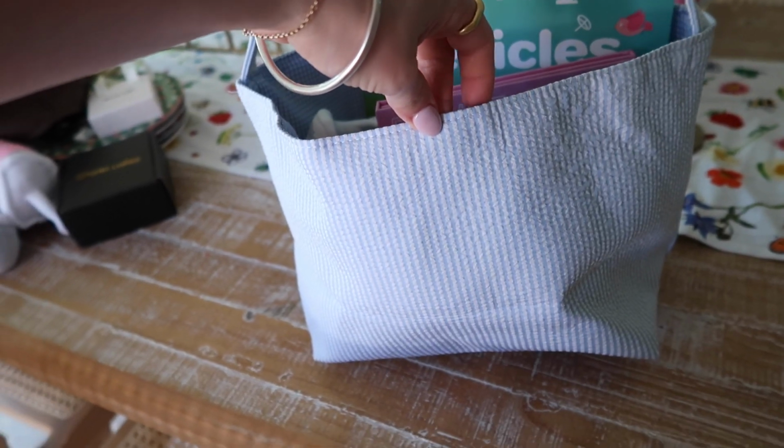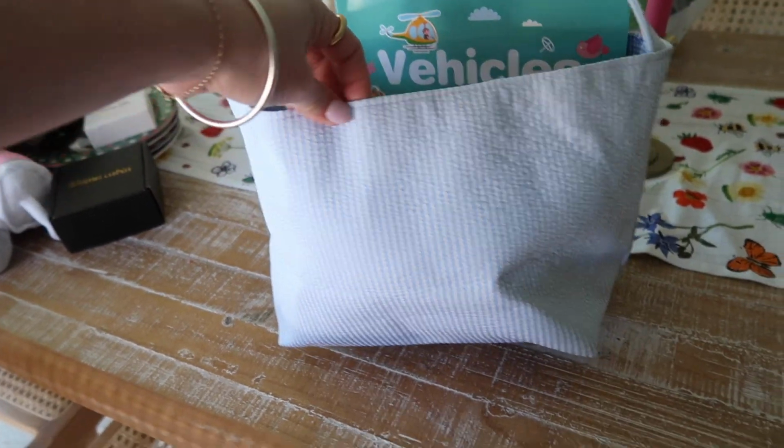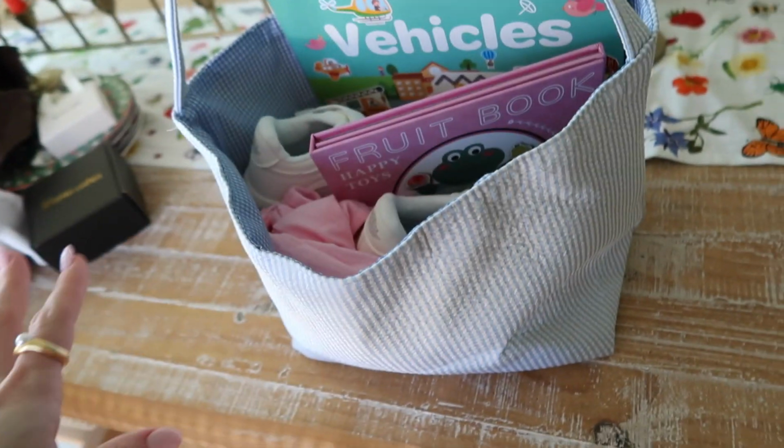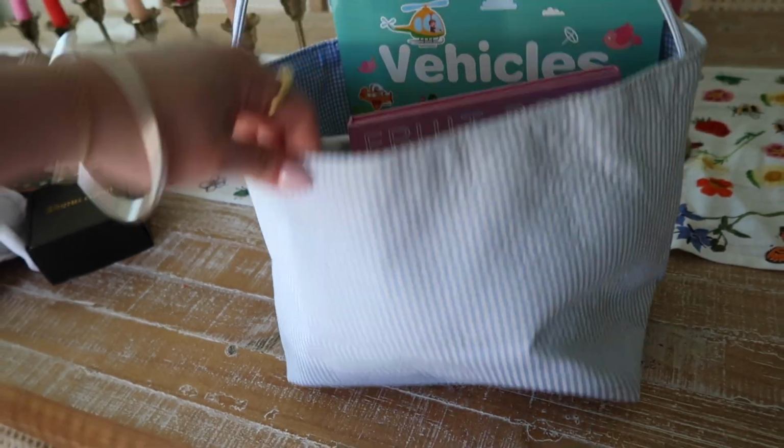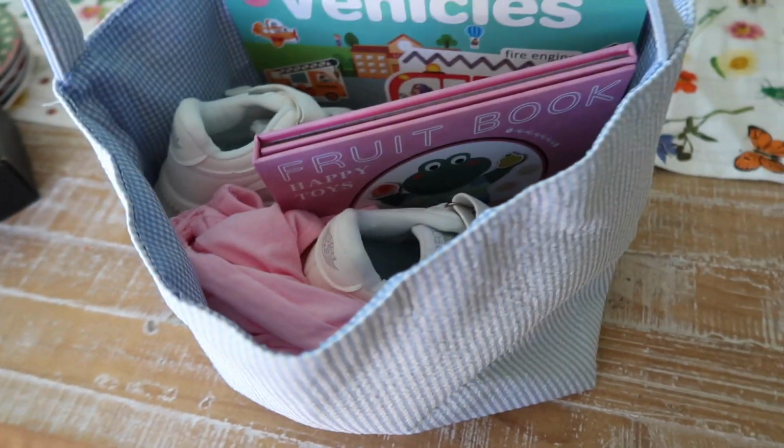Olivia already has an Easter basket from previous years, but my son didn't, so I thought I would pick up this one until I find something cuter. I like that it was seersucker and the inside is actually gingham, but it's not very sturdy. I will say that it has no structure to it.